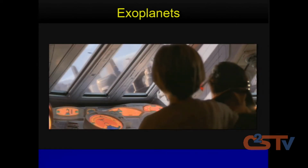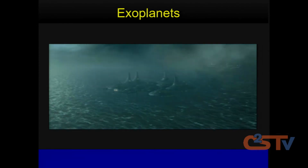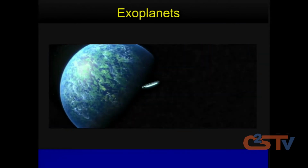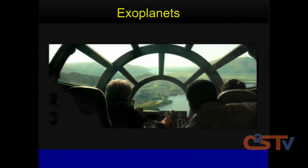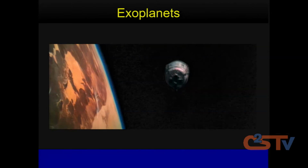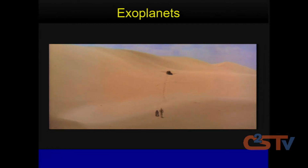Coruscant. The entire planet is one big city. There's Chancellor Valorum's shuttle. I didn't know there was this much green in the whole galaxy. How did we get into this mess?